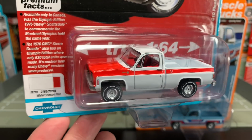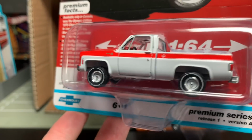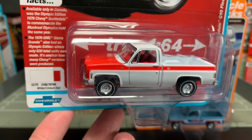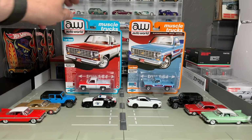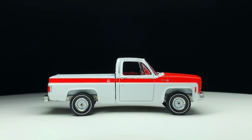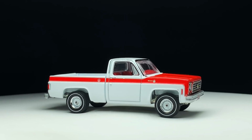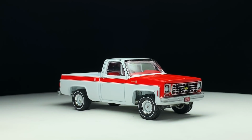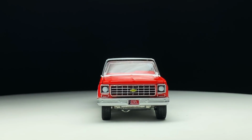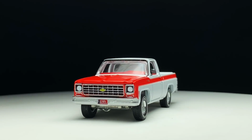Oh my gosh, they're Squarebodies. I know everyone's been doing them. I know M2 has got some really good ones with the Squarebody Syndicate. I think Greenlight's running with them too. Obviously, Hot Wheels has their 83. But I'm a bit partial to Auto World when it comes to these and how they do it. These decos are stock. Look at this. Or I'll read it to you while you're looking at the model.